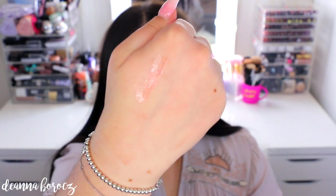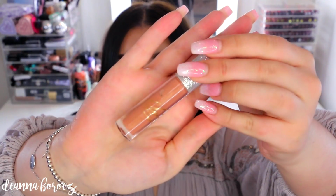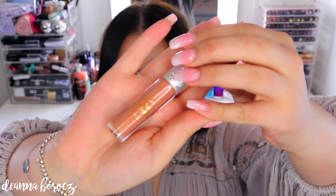So this is in the color Butterfly Bling. I believe this is the darkest one that I got. This one is like a nice tan with pink and gold shimmer in it. I think it looks absolutely stunning. So again, that one is in the color Butterfly Bling. The other color I picked up is It's Just Like Honey. This one doesn't have as much shimmer in there. The shimmer in here is definitely more of a micro shimmer, and this one is definitely a tan orangey nude.